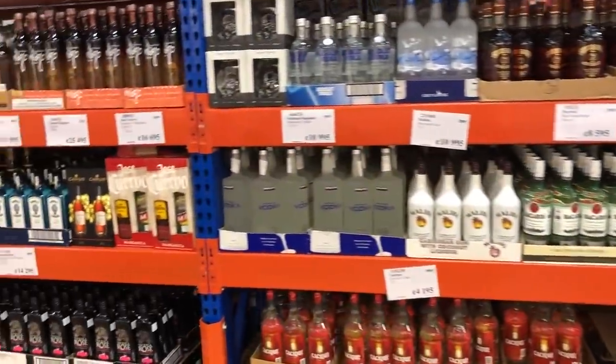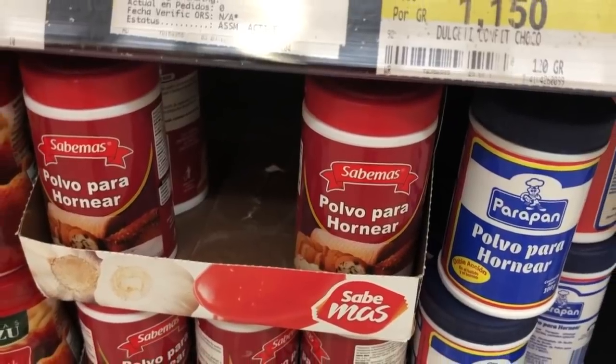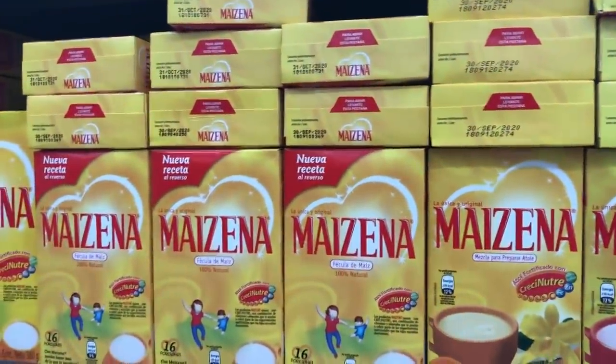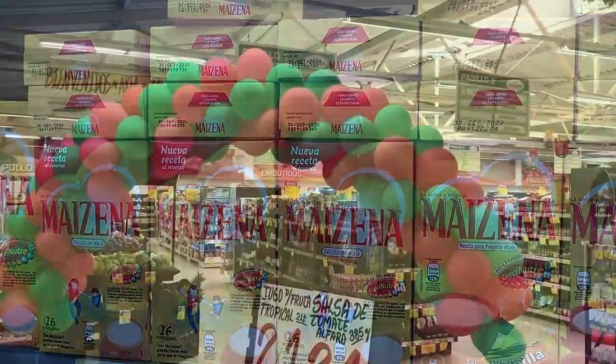Booze is sold at almost every food market, and we're not just talking about beer. Here's a couple of tips for you. There are 2 things that people can never seem to find. The first is baking powder. It's called polvo para hornear. And the second is cornstarch. Look for maicena, but be careful, it also comes in strawberry flavor.